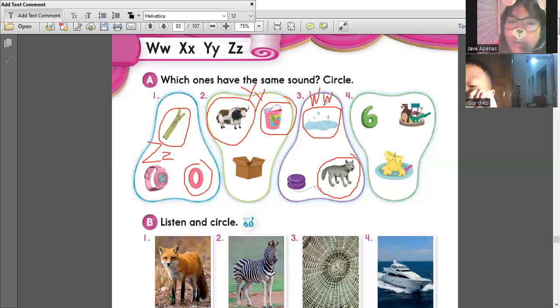Fox? No. Fox starts with letter F. But this one starts with letter W. Think of an animal that starts with letter W that looks like this. What do you think it is? Oh, you forgot? Okay, I will tell you. This is a wolf. Wolf. What's this animal? A wolf.